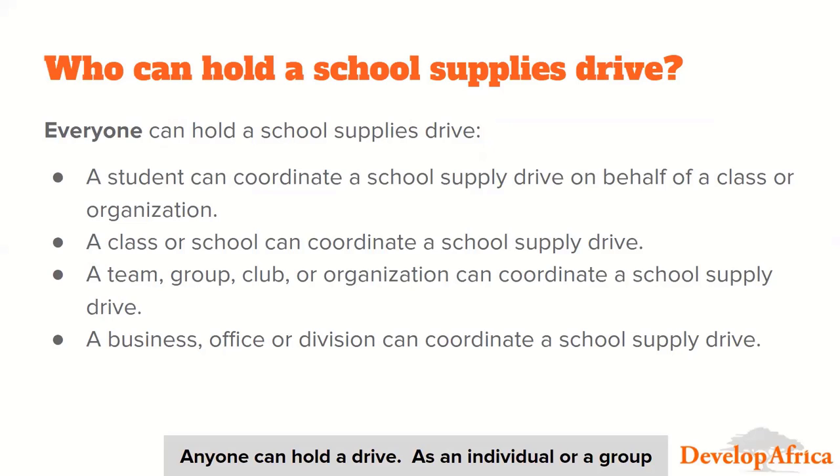So who can hold a school supplies drive? Anyone. Everyone can. You can be a student in a classroom doing it for a class project. You can be a Girl Scout or a Boy Scout doing your projects. You can be a teacher, a business owner, an entire school, an entire club, an entire organization or group. There's no restriction. You do not need to be a certain age. You do not need to collect a certain amount of school supplies. Anybody can hold a school supplies drive.